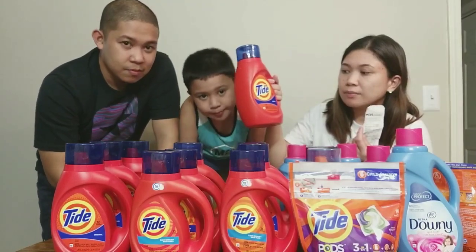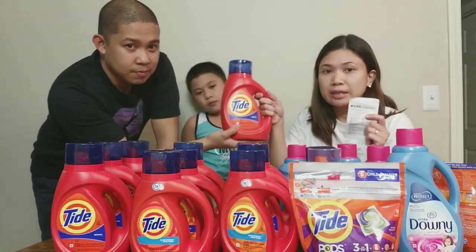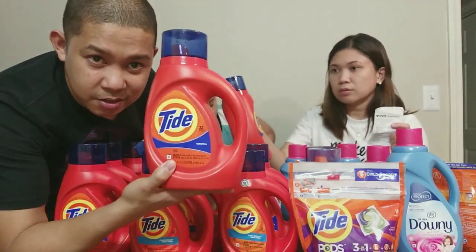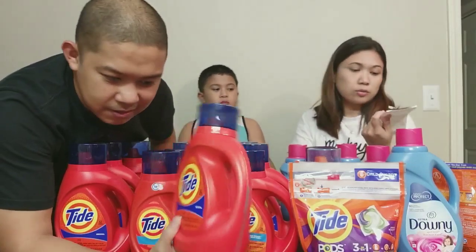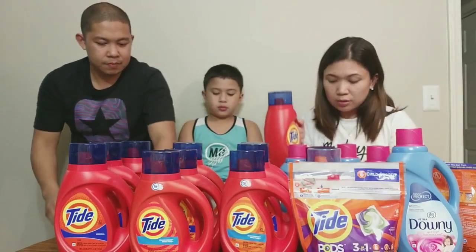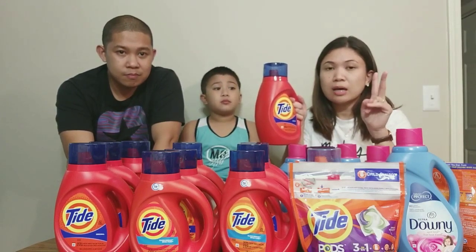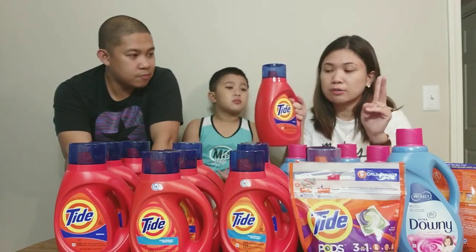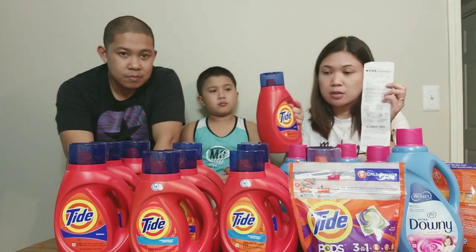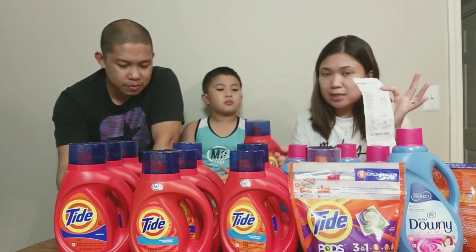Tide liquid detergent. So, ang original price niya is $5.49. It's 1.36 liters. So good for 30. $5.49 siya. Pero meron na akong coupon na $2. It means I have a $2 discount for this item. So nabili ko lang siya ng $2.94. So $3 per container.